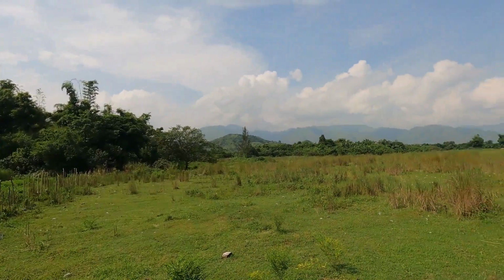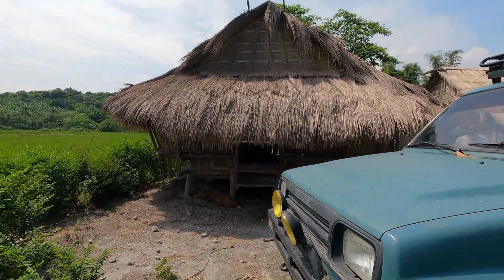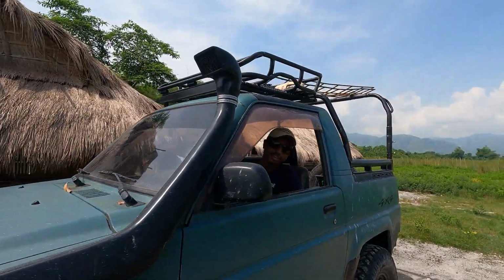And here we are. Here's the beginning of the 572-hectare property. We'll just stop over at the house of the caretaker. And here's our 4x4, still alive and kicking.